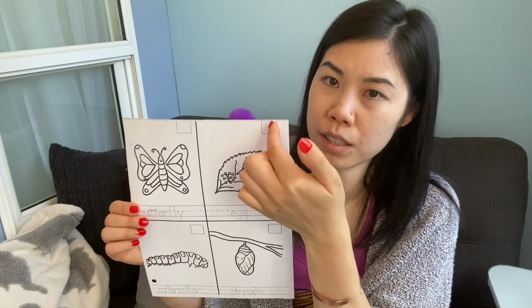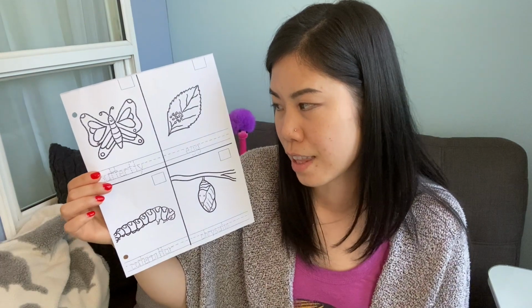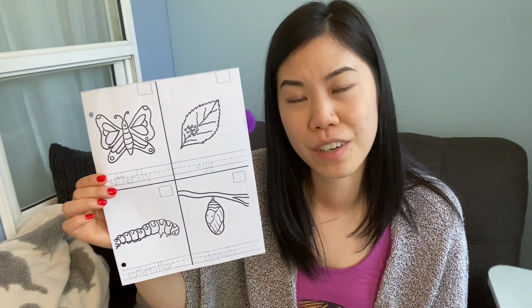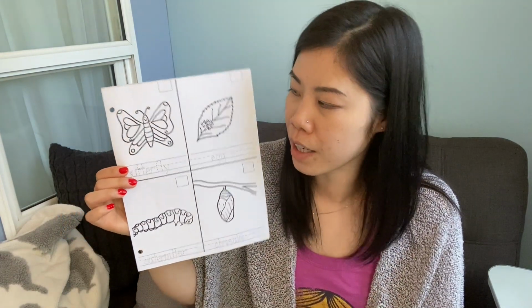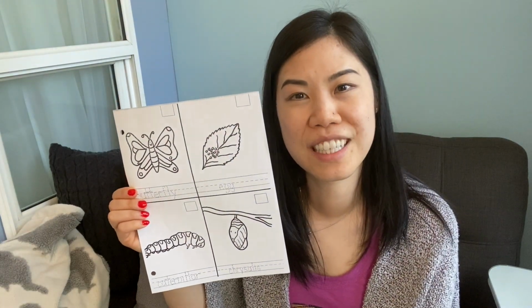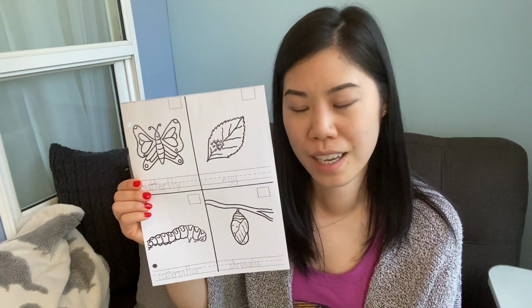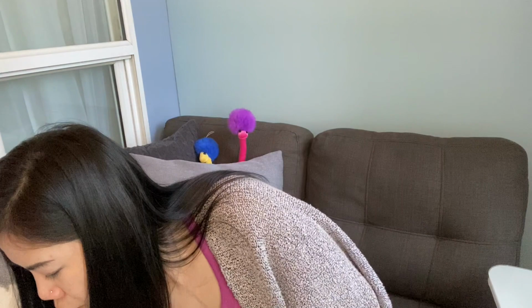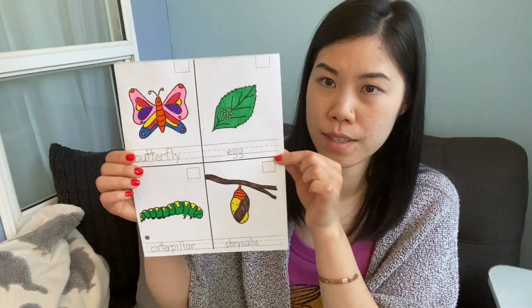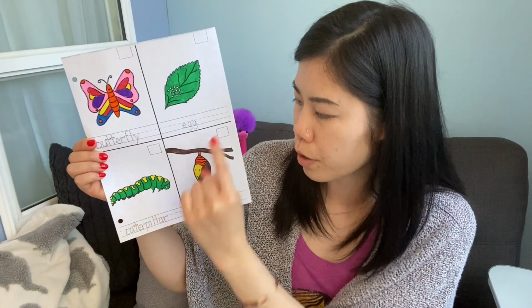So you would put a little number 1 here. And I know that at the end of that story we read about the very hungry caterpillar, it turns into a butterfly. So this would be the last stage. And I'm not going to tell you what's in the middle so that you can figure out the puzzle yourself, okay? But I would like to show you my coloring. So it doesn't have the answers on it, but I want you to see that Miss Wong has also colored her pictures and traced her words.